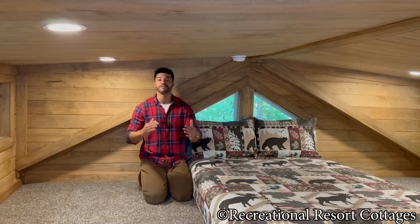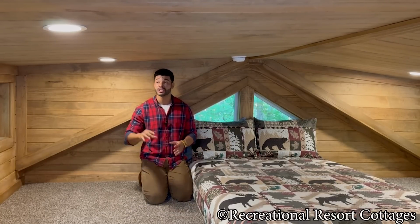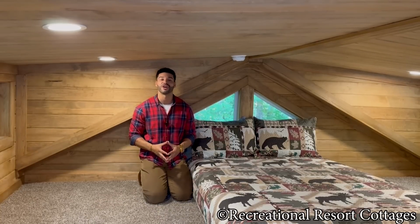So each individual cabin has shown you a different layout, a different style, and a different exterior setting that you could possibly use and make your tweaks to if you were to purchase from Mr. Tiny and want to start your rental journey today.